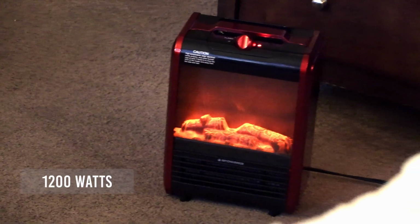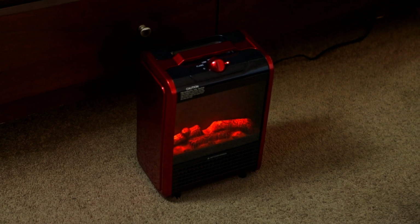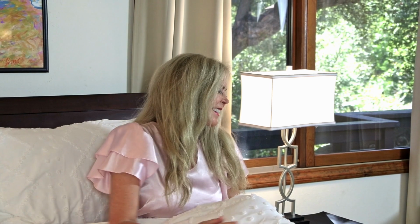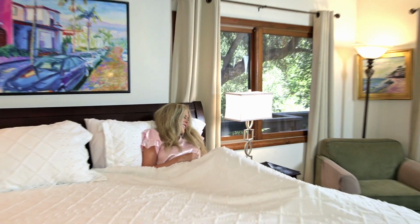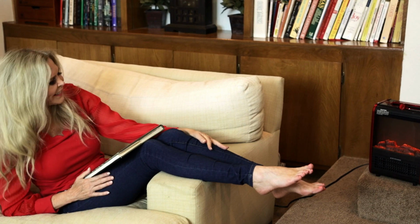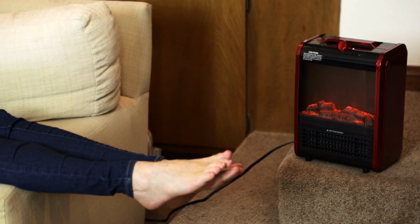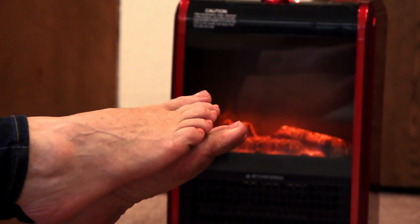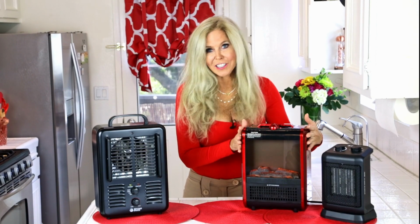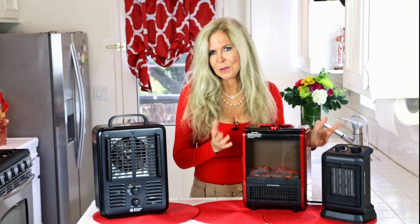It's 1200 watts and it's safe for indoor use, for an office, a bedroom, and it works really well to take the chill out of the air while I'm getting cozy and ready for bed so I don't have a cold nose. I'm cozy warm with just heating up my bedroom with this heater. And with that ambiance, I just love the look, and I also love the way it makes my toes all toasty and warm. I do not need to wear slippers when I'm hanging out near this heater. And as it's working, it's also cool to the touch, which is nice because you can take that handle and move it around without getting burned, of course.